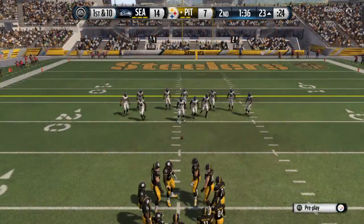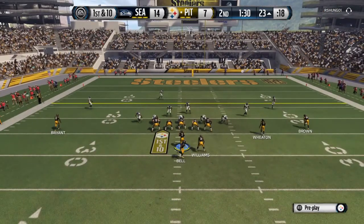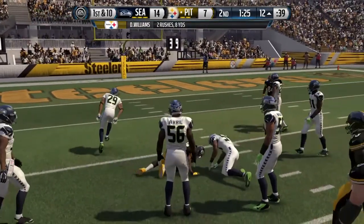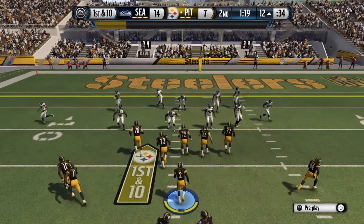Here they come to the line at the 23. Here's the first snap after the big play. Let's go. D'Angelo Williams. And it's Earl Thomas who brought him down that time. Williams is a great running back to have on your football team, isn't he? He goes up in there and gets the first down.